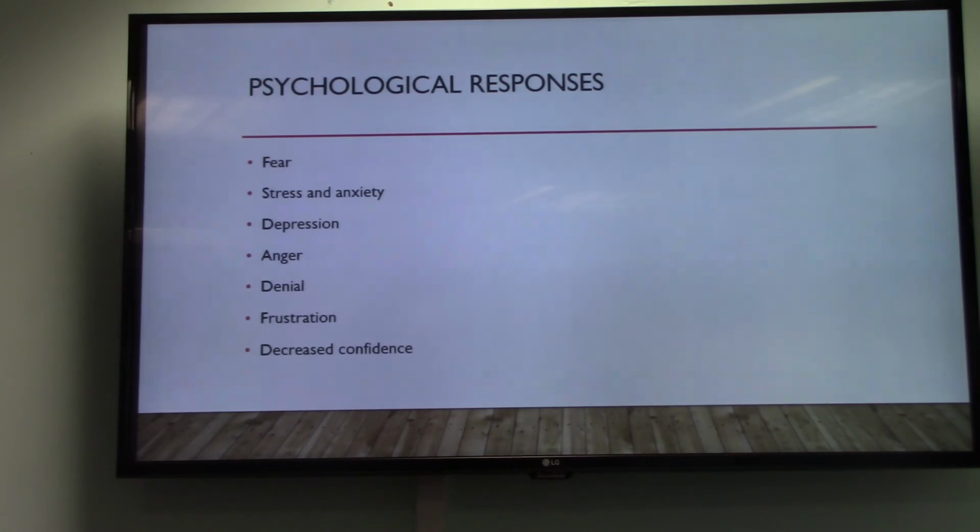Anger: if you've lost a game or you're losing a game, you'll be angry, and this can lead to a lack of performance as you're not concentrating on the game, you're purely angry, which can drop performance. And then denial is where you've injured yourself and you don't believe you've injured yourself, so you can make it worse. Frustration is pretty similar to anger, and decreasing confidence: again, if you're losing, then your confidence drops, and if your confidence drops, so does your performance.